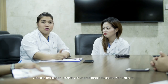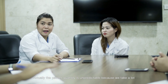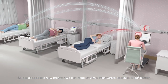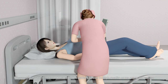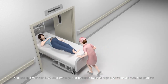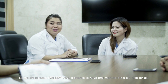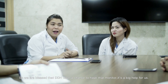Actually, the patient quantity is unpredictable because we cater a lot. Because of the new monitor, we cater anytime or everywhere, because in our station we see the monitor easily and we manage the patients even in high quality or as many patients as we cater in a day. So we are blessed that the Davao Doctors Hospital has a chance to have that monitor. It's a big help for us.